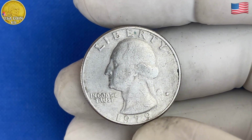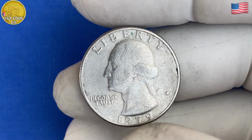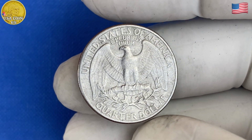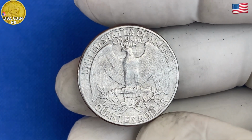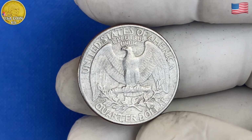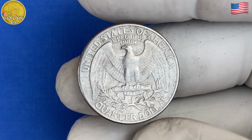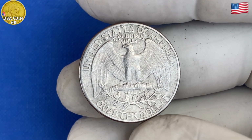It has since become one of the most iconic coins in American history, with its recognizable design of Washington's profile on the obverse. Over the years, the Washington quarter has undergone slight design changes, but the basic elements have remained largely the same. By the time 1979 rolled around, the U.S. Mint was producing millions of these quarters every year, as the demand for coinage remained high.